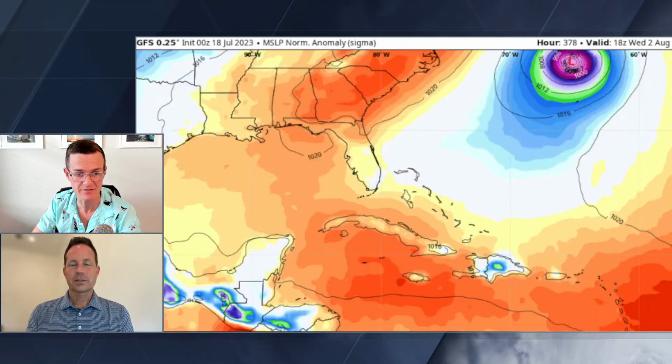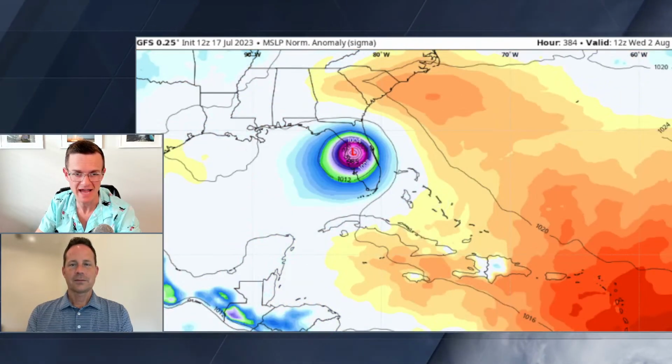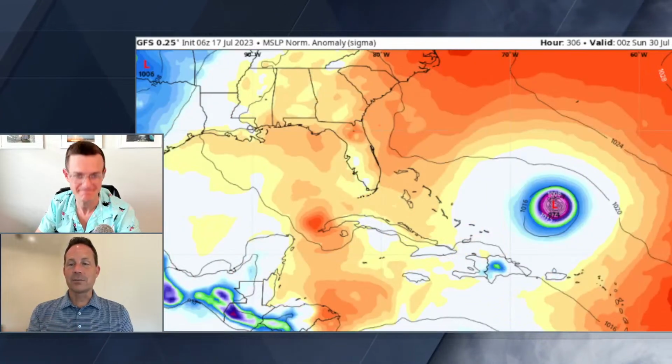Let's go back to the 0Z. There's a hurricane staying off the East Coast and recurving. Okay, that's one model run back. Two model runs back, a wave going into the Bahamas and then recurving. Three model runs back, this is my favorite, and I'm being sarcastic. That's like a major hurricane going right into Florida. And again, we're just showing you examples of how the model has changed.